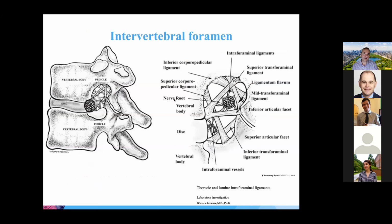A few more things I will discuss about the intervertebral foramen, because that's where we're working through the transforaminal approach. You can see here the nerve root as it goes through the intervertebral foramen, and there are some tiny ligaments. They have names. To be honest, although I'm looking at that area very frequently with the endoscope, I haven't been able to recognize all these ligaments. We see some structures that look like ligaments, but I haven't been able to pinpoint that this is, for example, the inferior versus the mid. But anyway, that was a nice anatomical study.